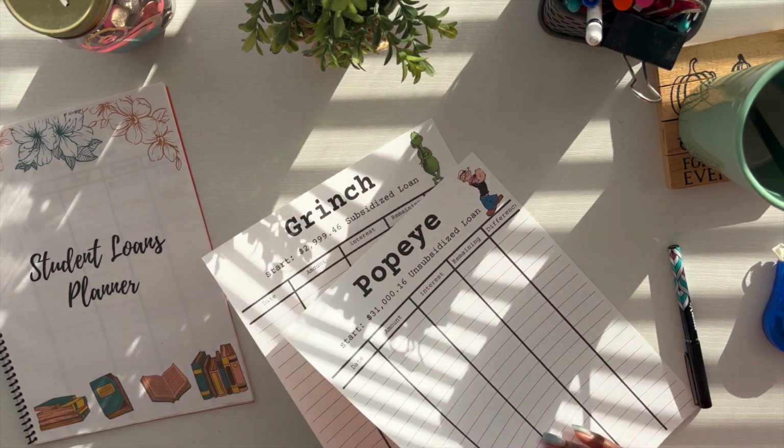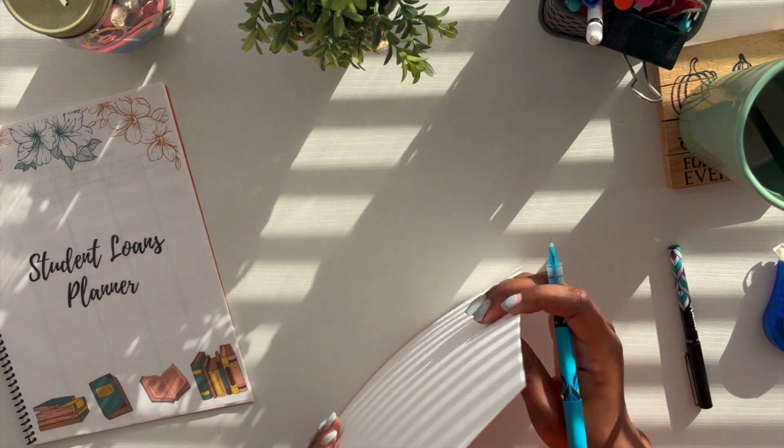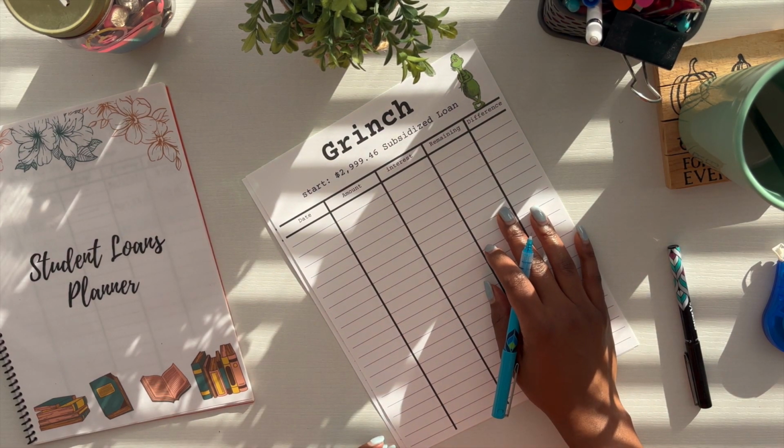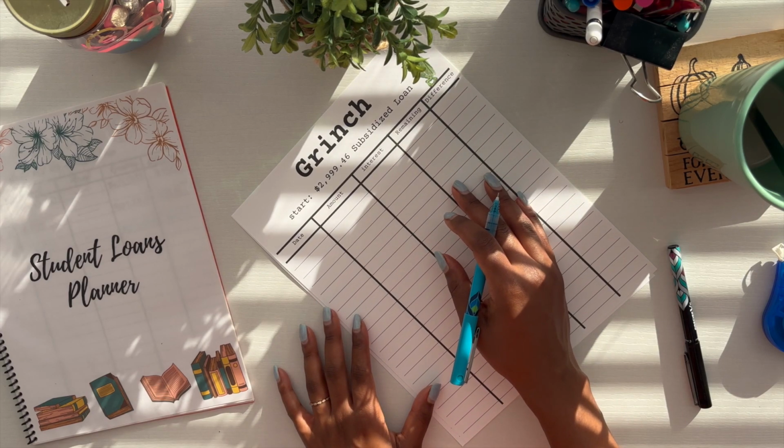So what we're doing with my husband is paying $300. I don't think it's required. I think his payment is like 2 something, but we're trying to pay it down a little bit better. We might be giving it more money in the future.